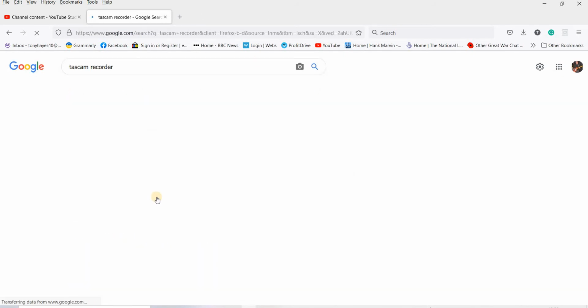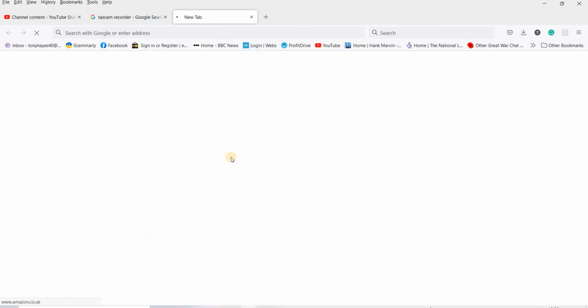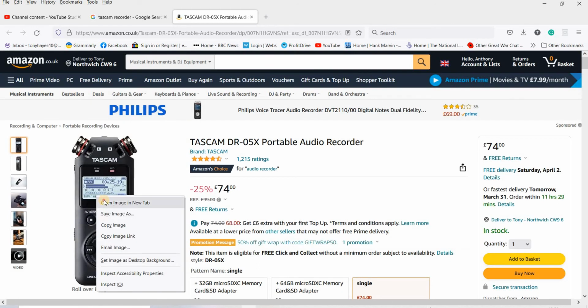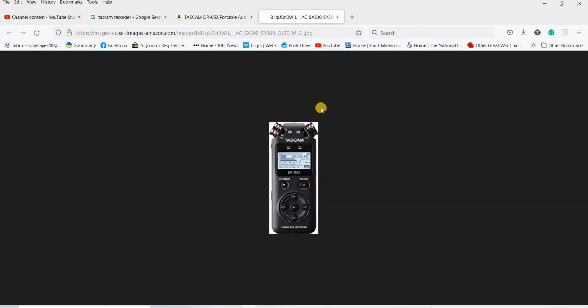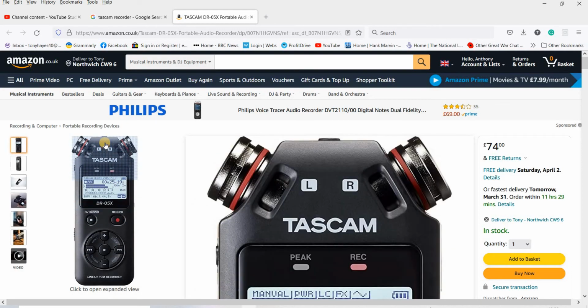Let me image this up. If you use this type of recorder, it's not very clear, is it? You've got two microphones there, as you can see, left and right. It's marked up left and right, each microphone performing differently.